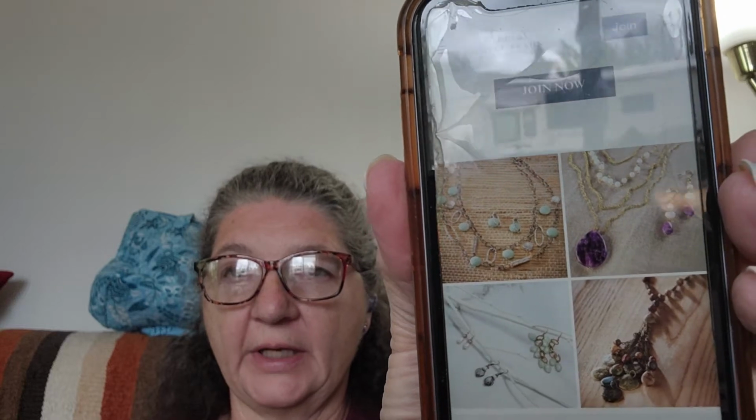They have some, oh, isn't that pretty? They've got some very, very pretty things in here. And this would be $20 a month plus shipping, so $25 a month. No, not doing that one. Some of these are really pretty. See, this is beautiful. I don't know. So you guys let me know. What do you think? Is that worth $25? I feel like that's a no.